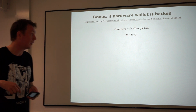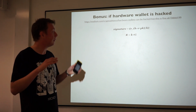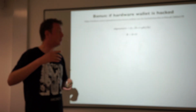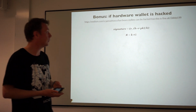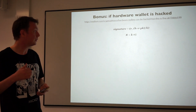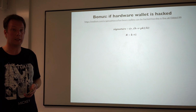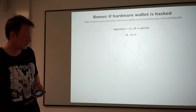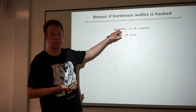So there is a way, because in every signature that you generate, you have a wonderful thing called a random nonce, the blinding factor. So for every signature you need to generate a random or pseudo-random number according to a certain standard, and then use it to generate the signature itself. If the hardware wallet is compromised, it can pick whatever number it wants, including a number that is known to the attacker. And then with this signature, you can leak some information about your private keys.